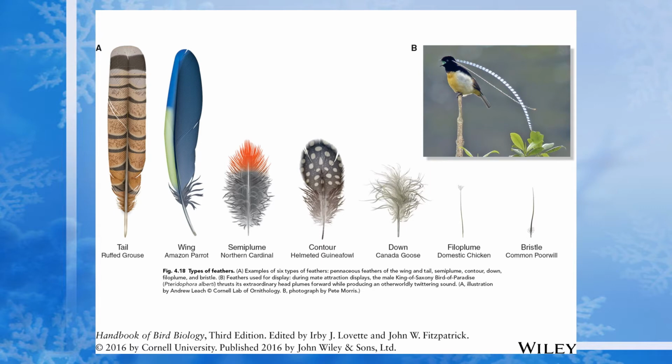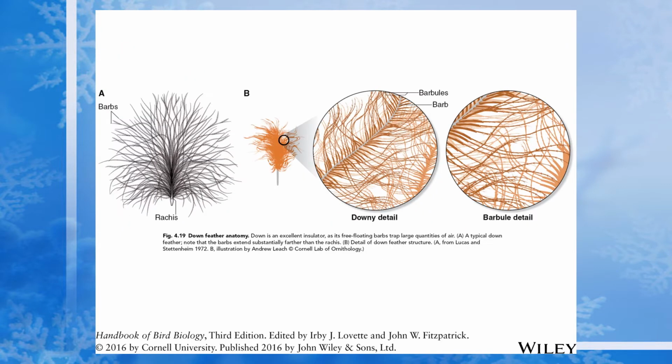You can see in this picture that there are many, many different types of feathers that have different functions on a bird. We're probably most familiar with tail and wing feathers shown on the left. But the feathers that are really important for insulating birds from cold are the down feathers, which you see here. This graphic shows a close-up of a down feather. A down feather is made up of these free-floating strands called barbs. The arrangement of the barbs traps large quantities of air, which makes for excellent insulation.